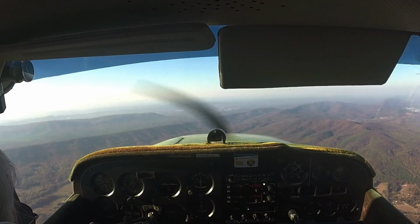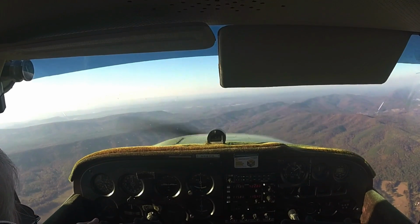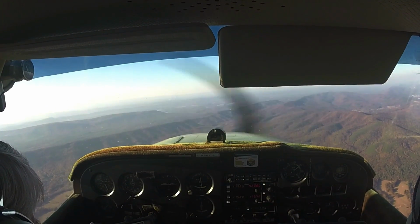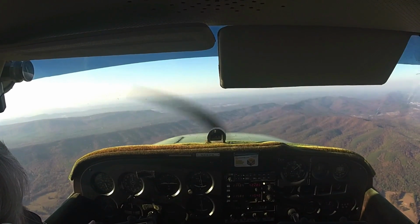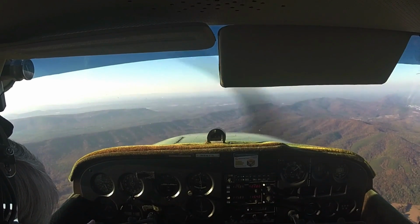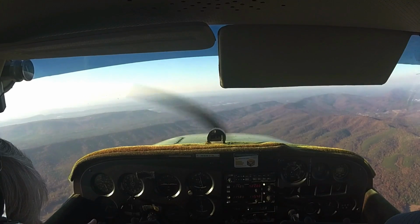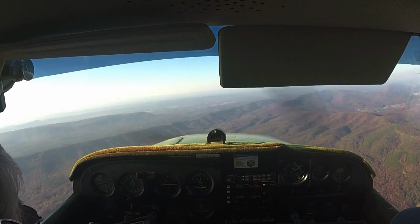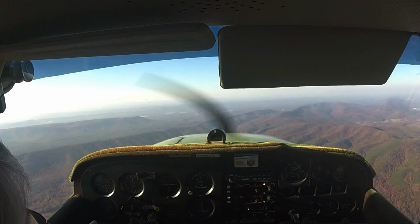Chattanooga Tower information Victor, 1953 observation, wind calm, visibility 10, sky conditions few clouds at 1,000 with smoke, temperature 2, altimeter 29.97. Visual approach runway 20 in use. Notice to airmen, flight service frequencies 122.0 and 135.475 out of service.